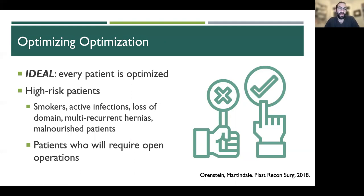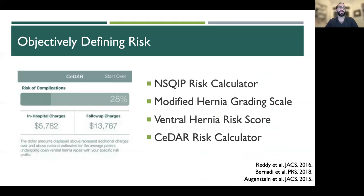Clearly, loss of domain is not very conducive to minimally invasive approaches. So for many of these patients, skin and soft tissue complications can really impact our operation.